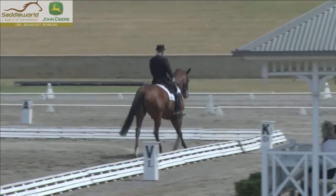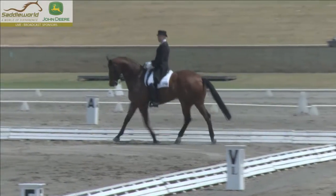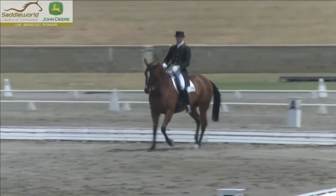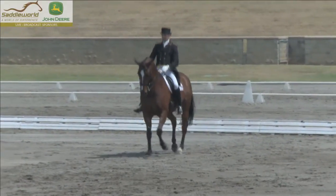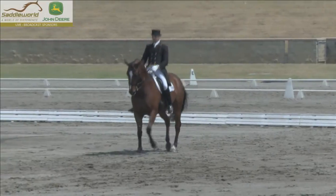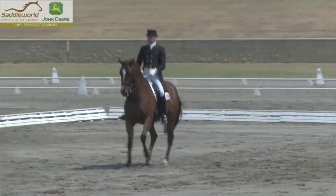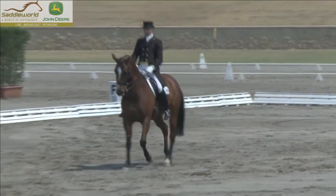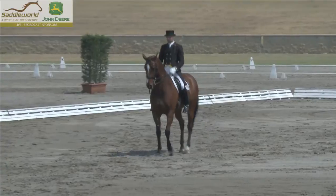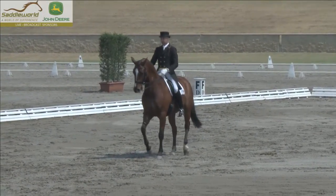Look at the muscle on that horse's hind quarter. These horses train like weightlifters. And a well-trained Grand Prix horse should be beautiful and round and muscly, just like this horse that you're seeing now. It's one of the pleasures of training these horses, is seeing them go from gangly youngsters like this one would have been into this finished product.